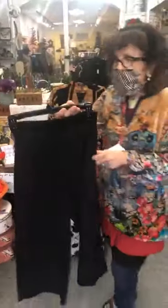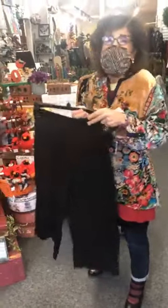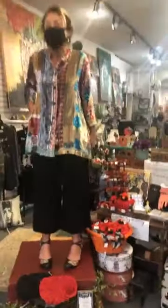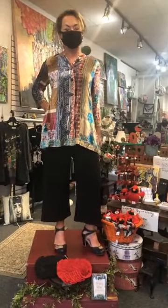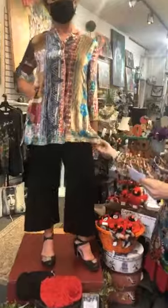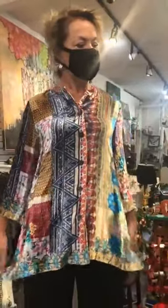Yes, and the fabric is so easy. It's almost like a classy sweatpant. It's so comfy. Look at the band. There's no buttons. There's no zipper. It's really like a lounge pant. It's a Thanksgiving pant that keeps on giving. It's number 181 for $98, 70 rayon, 30 silk. This comes in small through 1X, by the way.